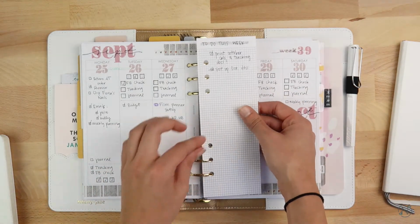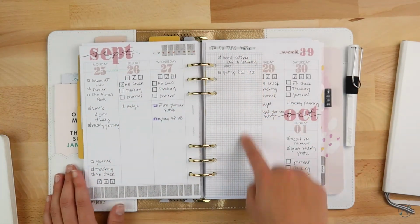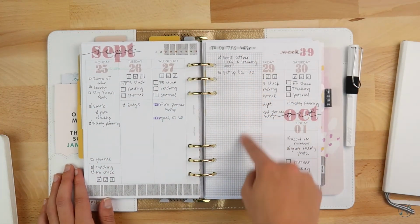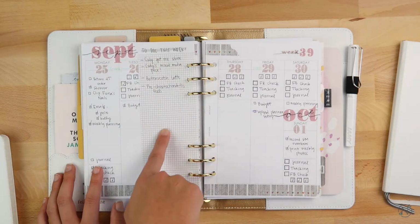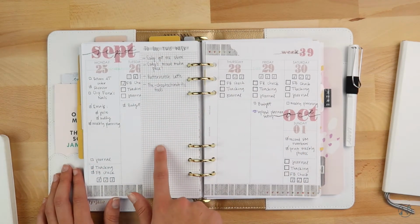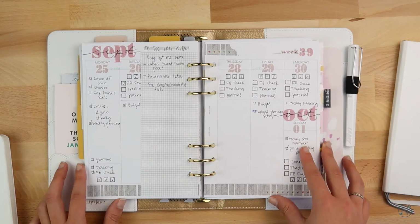Then I just cut a piece of grid paper in half and I put it in the middle of the day so that I can have a weekly running to-do list, things that don't need to be done on a certain specific day. And then on the other side, I keep track of the things I want to document that week. So I do weekly pocket page album spreads every week.